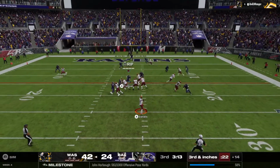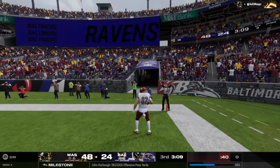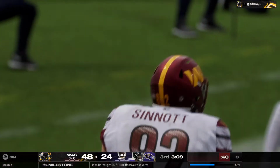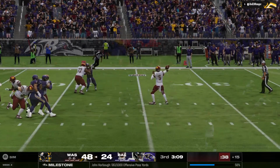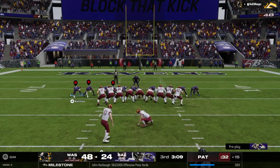They'll go play action here with Daniels. He's got his tight end. That's Sinnott. And he will score. Ben Sinnott, touchdown Commanders. That's his second touchdown of the game. He's doubled his season output. He now has 4. That is yet another touchdown pass. What a game he is having, throwing his 4th touchdown score of the game.